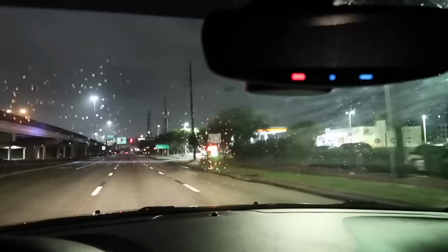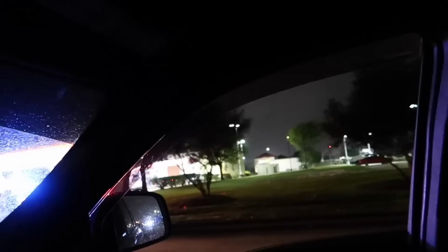Got cops over here too. And a tow truck. Oh, this is where the tow truck is. Oh, they're towing that Challenger. This is where that C7 was. They're still there. Wow. Oh, it is being towed. There's a tow truck right in front of it. Probably went to jail. Look, there's another tow truck right there. Yeah, he definitely went to jail. And there's a tow truck right there.